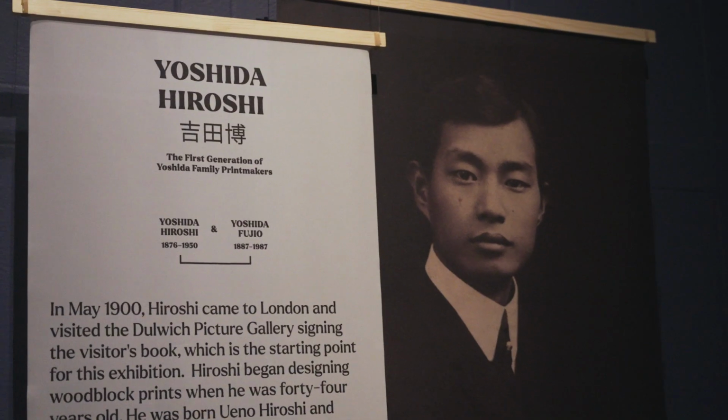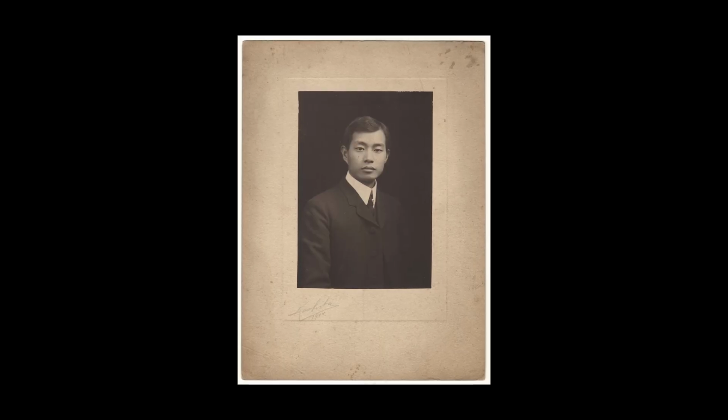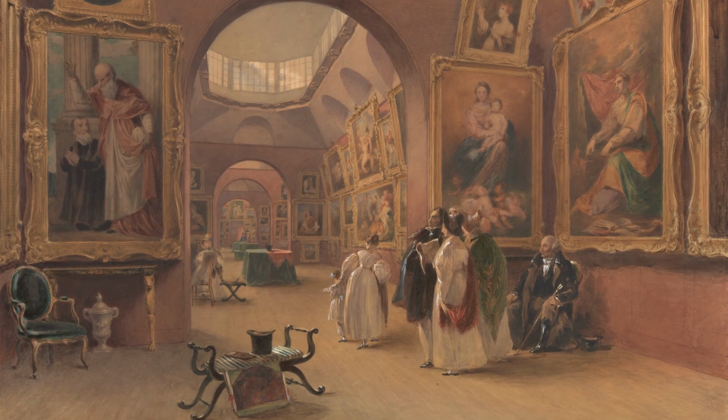The patriarch of the Yoshida family, Yoshida Hiroshi, visited the Dulwich Picture Gallery on the 29th of May 1900 and signed the visitor book.